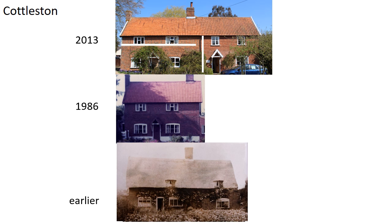Investigations inside indicated that this was a more likely original form, a three-celled 1.5-storey house which was divided into two cottages later, requiring the gable end stack at the eastern end to heat the second unit.